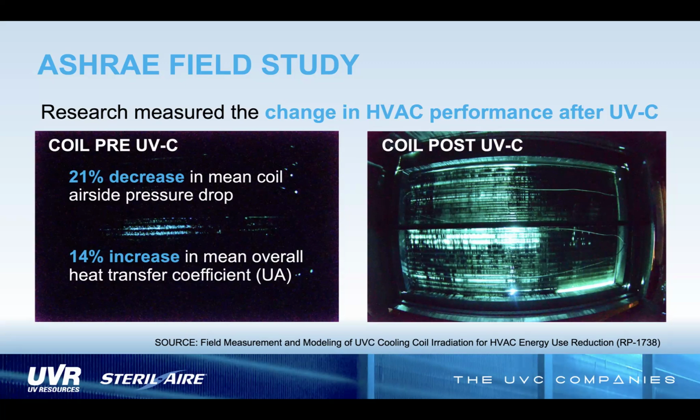And these two pictures really tell the story. That's a before and after of this ASHRAE field study. You can barely see the newly installed UV light being transmitted through that clogged cooling coil. And I think it was a period of 60 days. That's the after on the right, where you can see the UV light coming through those coils. So just the presence of that UV energy remediated that pretty nasty looking cooling coil.